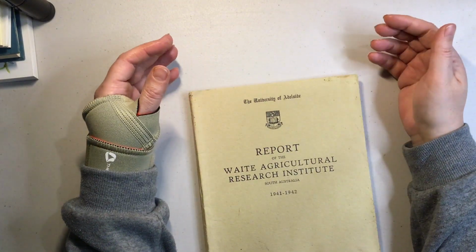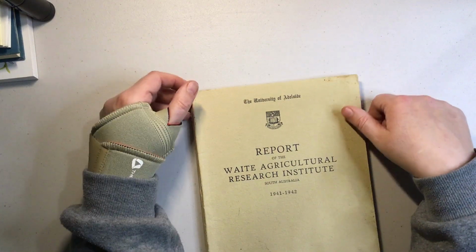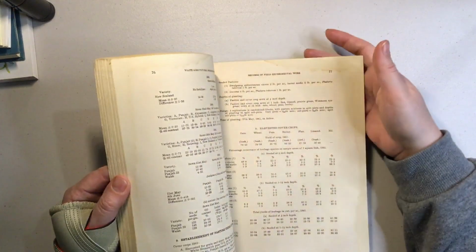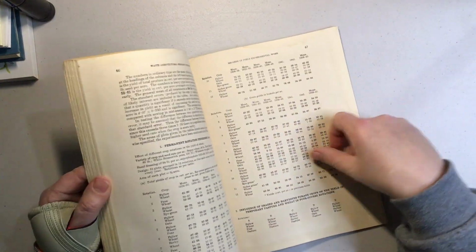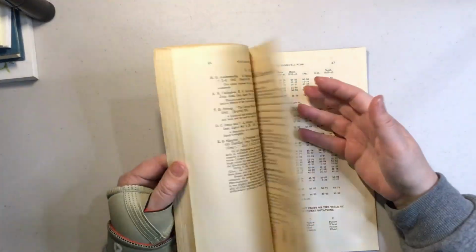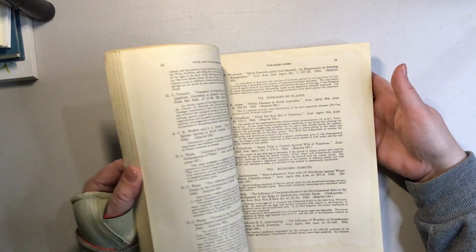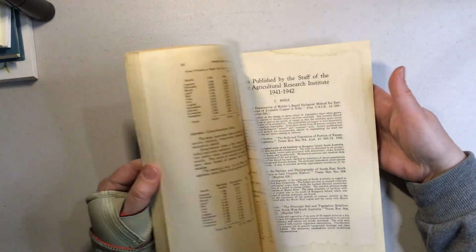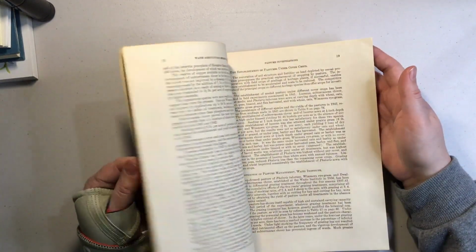Report of the Waite Agricultural Research Institute, South Australia, 1941 to 42. University of Adelaide. I think I just like the look of the pages, actually. They look pretty cool. They'd be nice as backgrounds for collages, I think. And there's some water damage around the edge, but it doesn't look mouldy or really yucky. It just looks more vintage. So it looks like what we'd actually try and make our pages look like. So yeah, I do like those pages.